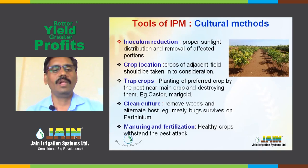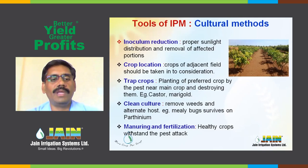Manuring and fertilizer. A healthy crop withstands pest attack. When we do proper manuring and fertilizer application through fertigation or the drip irrigation method, they boost plant growth very well. So healthy plants, even if there is some pest attack, can tolerate it. Keeping the plants healthy with proper nutrition and nourishment helps to have a better IPM.